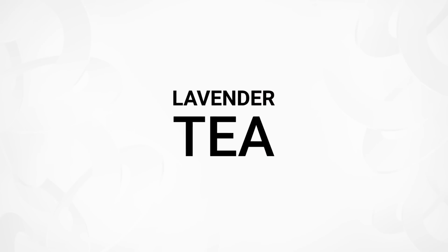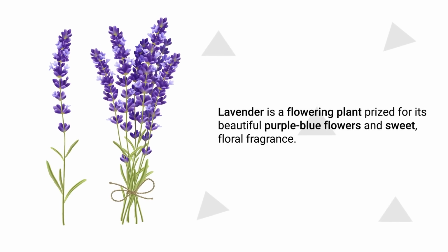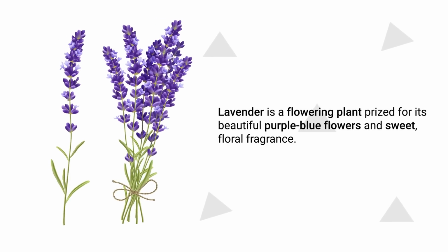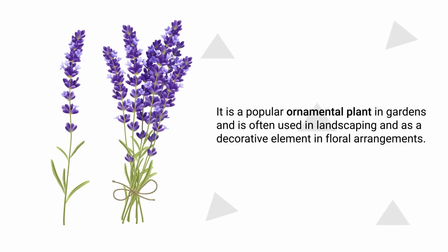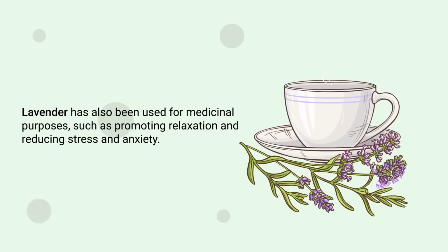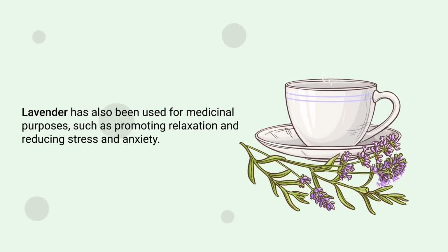Number 17. Lavender Tea. Lavender is a flowering plant prized for its beautiful purple-blue flowers and sweet floral fragrance. It's a popular ornamental plant in gardens and is often used in landscaping and as a decorative element in floral arrangements. Lavender's also been used for medicinal purposes, such as promoting relaxation and reducing stress and anxiety.